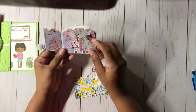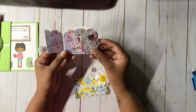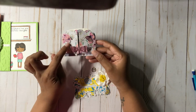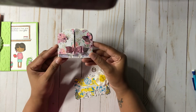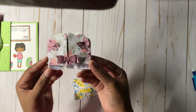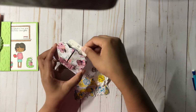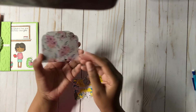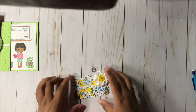And then I fussy cut some butterflies, and then I added the little beautiful bow that is a Heidi Swapp bow, and then I fussy cut. And then I don't know if it's picking up, but I added some Wink of Stella to the flowers. And then I have my little card with everything that she asked for. So yeah, I had so much fun making that.